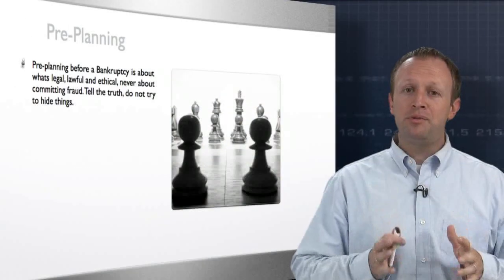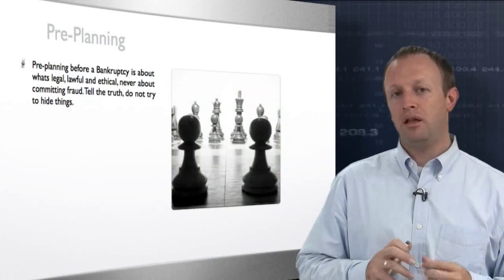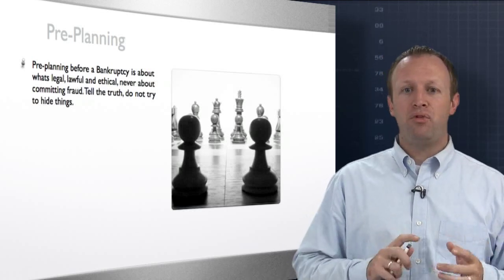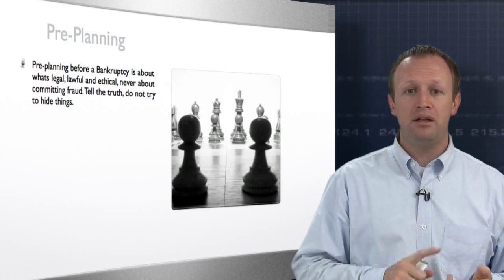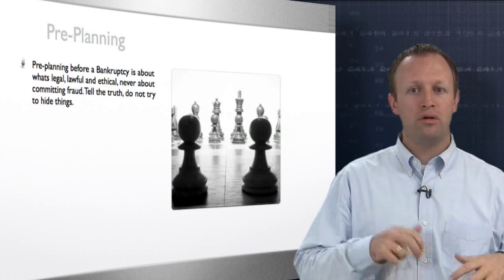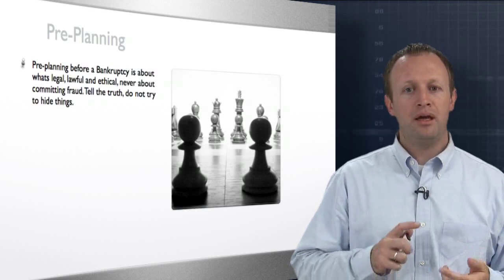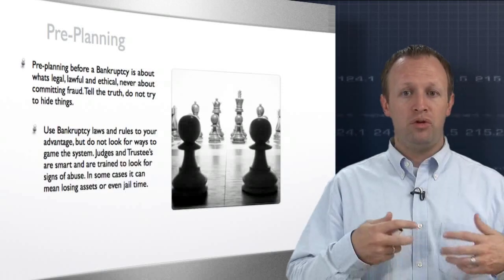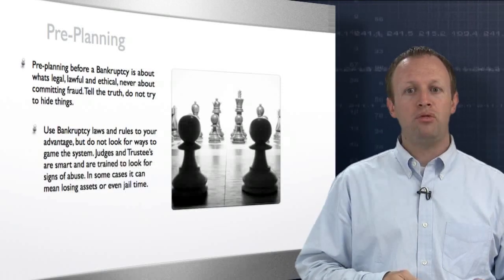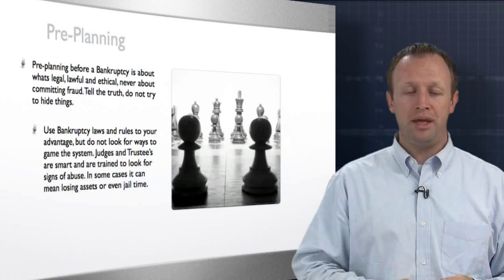Okay. Now it brings me to the next subject, which also has to be approached a little bit cautiously, and that's pre-planning. Okay? Pre-planning before a bankruptcy is all about what's legal, lawful, and ethical, and it's never about committing fraud or trying to hide things. It's not worth it. Don't do it. Okay? Use the bankruptcy laws to your advantage according to what's legal and lawful, but don't try to find ways to game the system, because I promise you one thing.